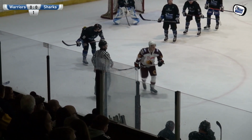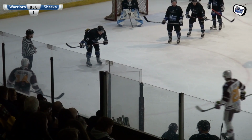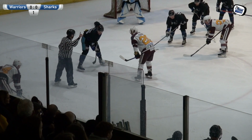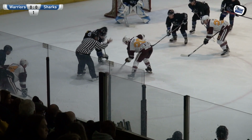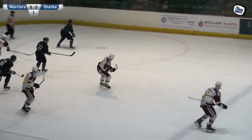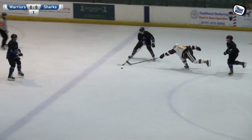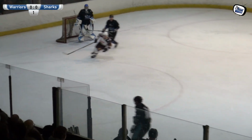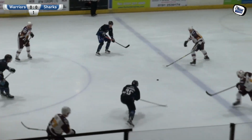Face off in the Sharks defensive zone. It looks like it's going to be Phil Edgar for the Warriors. And he wins it. It comes back to McDonald, who shoots. It's blocked. And the Sharks have it. Just stick to stick, as it were, and the Warriors come forward. Stuart Kerr clears it up a bit. Plays it to Scott Henderson.